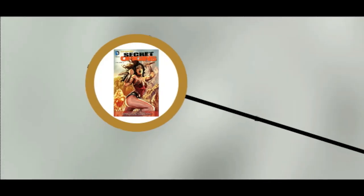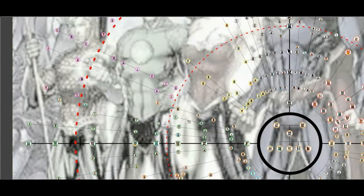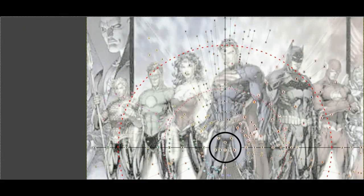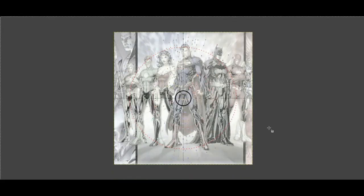This is Secret Origins Volume 2, which is, ladies and gentlemen, the very last part of the New 52 that we need to cover. The line doesn't continue on anywhere. This doesn't go anywhere. That one single golden thread just tucked in there between the Goofy and Green Lanterns, that was the last series. We have covered all of it, and there, as I slowly pan out, is the entire map. And that is that. The end of our New 52 Ultimate Reading Guide.